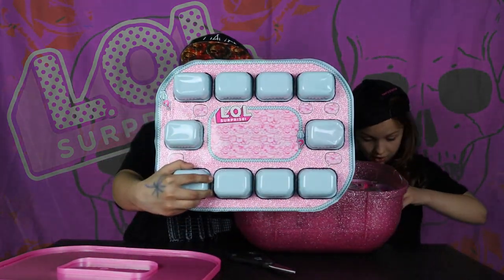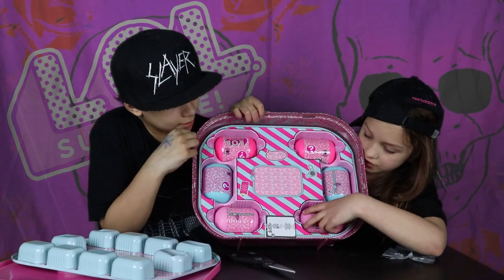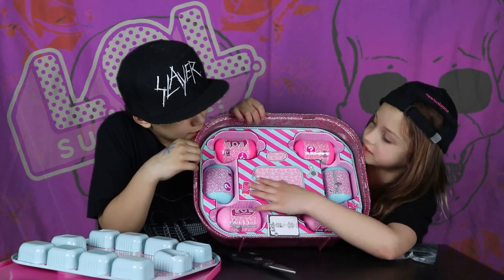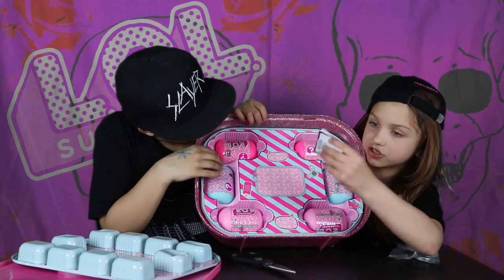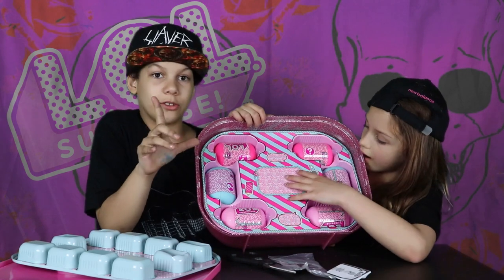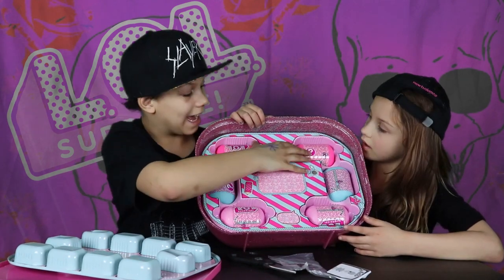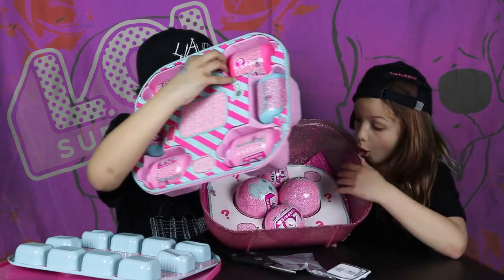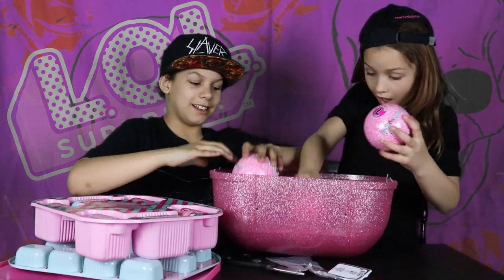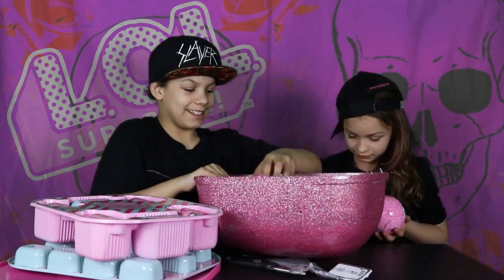After you take this off, see right here, this is what the back looks like. So guys, there's some little balls with zippers. It's just like how we open with one zipper. More secret messages. I think that's instructions, maybe. There's a whole other back. And then you got your little balls. What are these guys? A little doll.